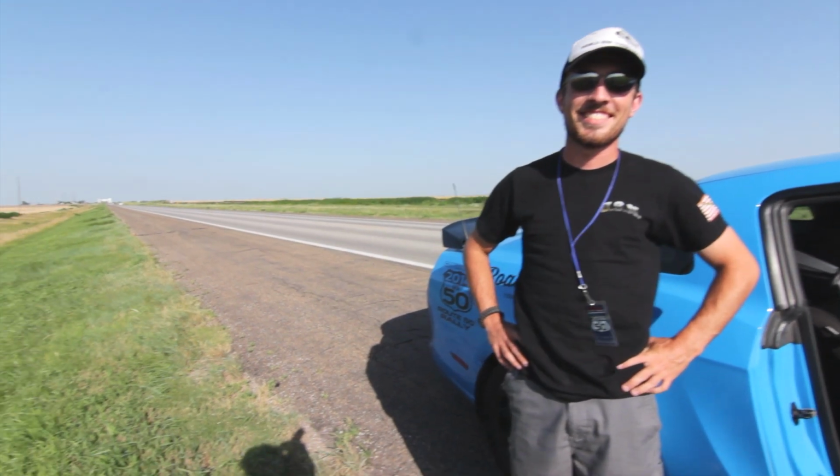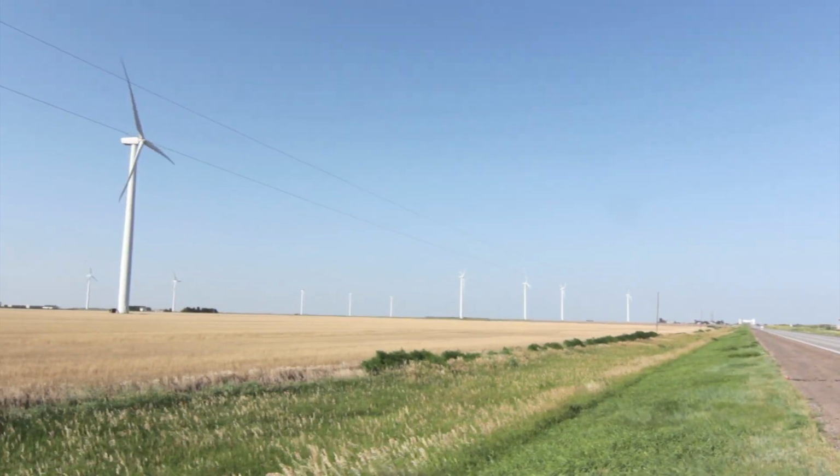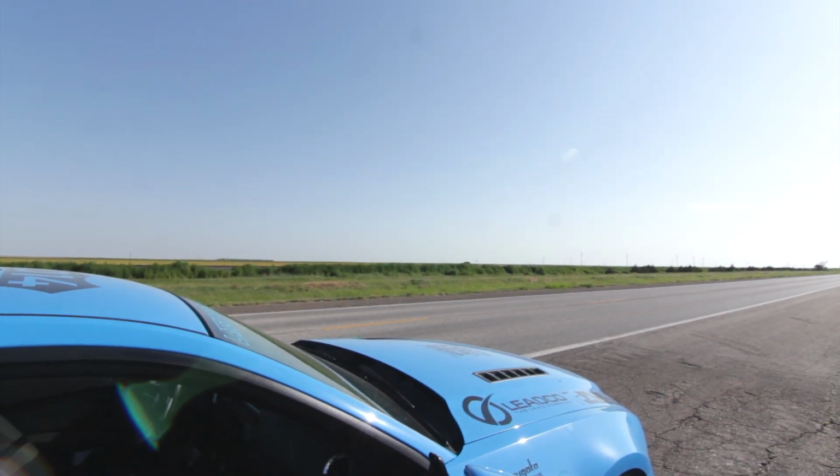And we wanted to see this in person, so we stopped at this wind farm. I can't really justify how tall these things are. I've never seen this before. They just go for miles. Yeah, they just go way in the distance. They just go on and on and on. We're nerds. Get over it.